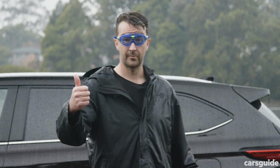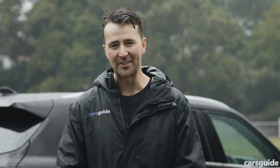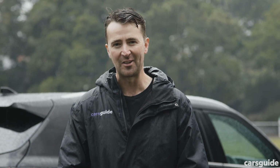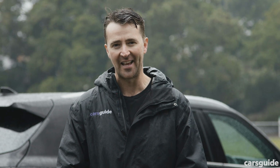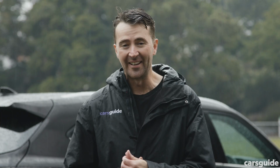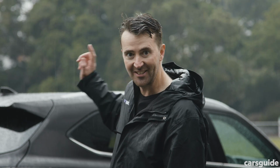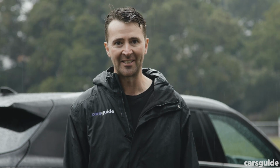Now for ownership, I'm giving it a 9 out of 10. Not only is there a 5-year unlimited kilometre warranty, but servicing costs are capped at $250 per year for 5 years. That is outstanding. 9 out of 10. Now for driving, I'm giving it an 8 out of 10. That is so much better to drive than the last one. It feels a lot lighter, a lot nimbler, and look, it still feels big, but it's good to drive as well.